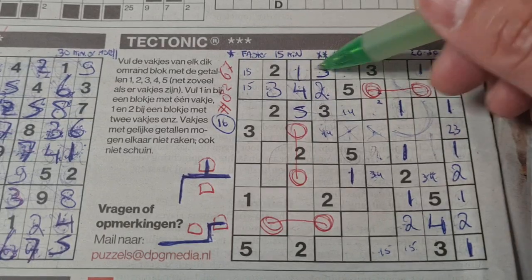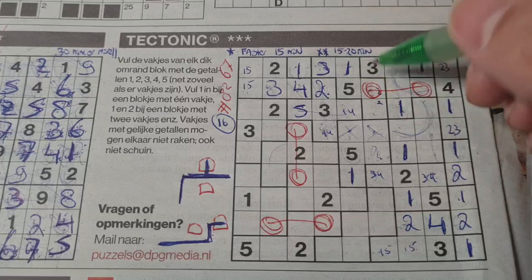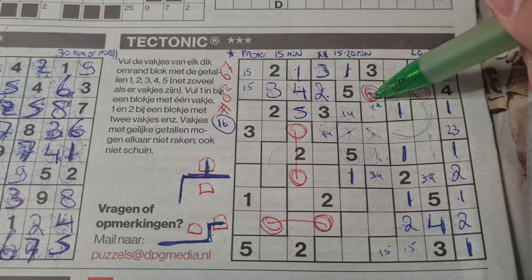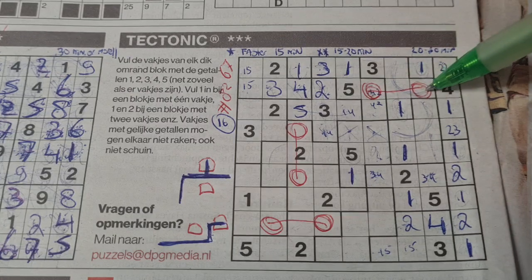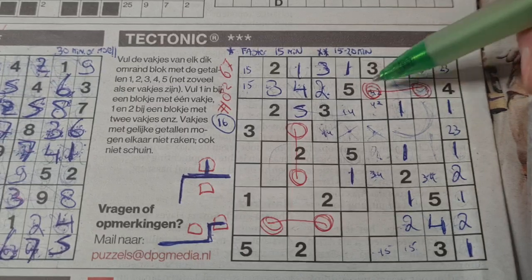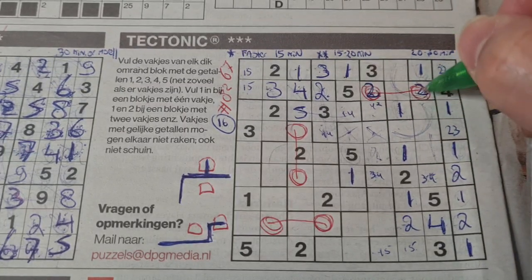Alright, these 2 boxes can be a 1. So 1 box left for the 1 in this W area shape, should be here. So 2 numbers left for numbers 2 to 4. Well, if I place a 4 here, this box is connected with that box, should be also 4, but we already have a 4 here. So it can't be 4, this box should be 2. It is connected with that box, so 2.